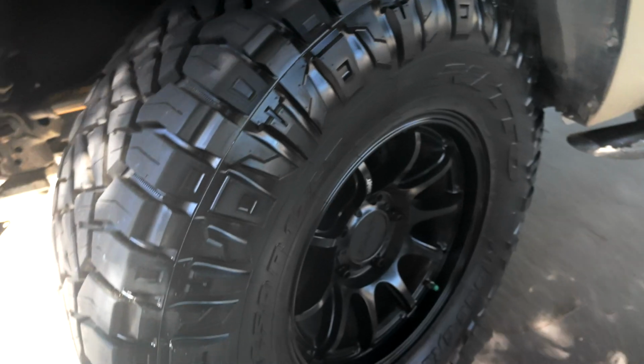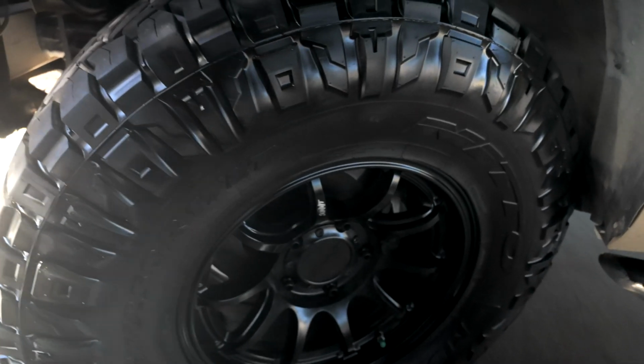Both of these tires are going to be light truck tires. They're going to be for your SUVs, your trucks, maybe a van if you have a pretty aggressive van. They're going to have aggressive treads on them, one of these being a little bit more aggressive than the other one. Spoiler alert, it is going to be the RIDGE Grappler.